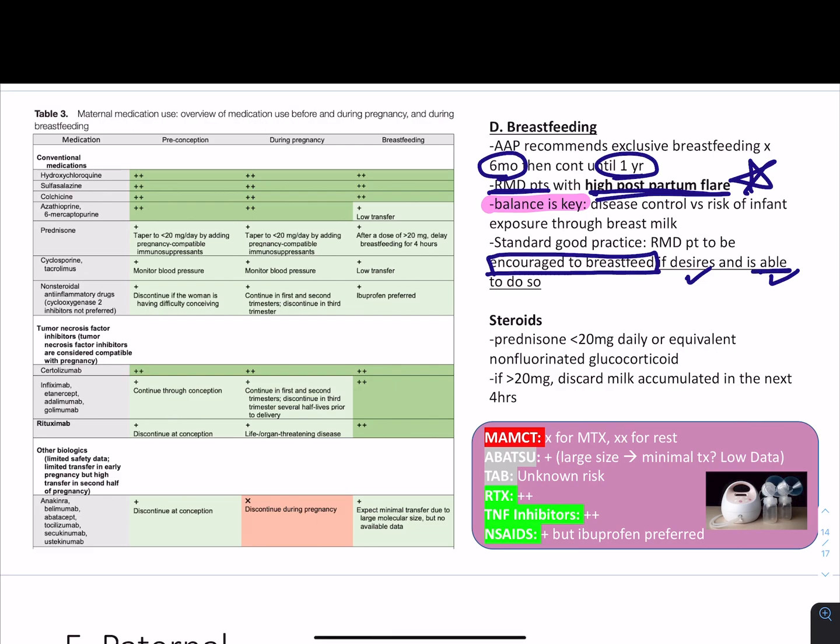So prednisone, just like at the time of pregnancy, is recommended to keep under 20 milligrams per day or equivalent non-fluorinated glucocorticoids. But if someone is using more than 20 milligrams a day, you could recommend them to discard the milk accumulated 4 hours after taking prednisone.